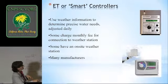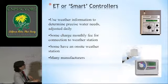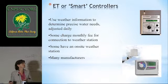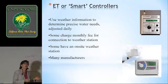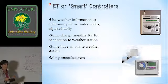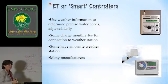This has a little rain sensor, rain collector actually, and temperature. So if your temperature gets high and it's dry, it's going to water a little bit more. Okay, if it's cooler, it's going to water a little bit less. It takes that all into account. There's many manufacturers who have these products, so they're out there.